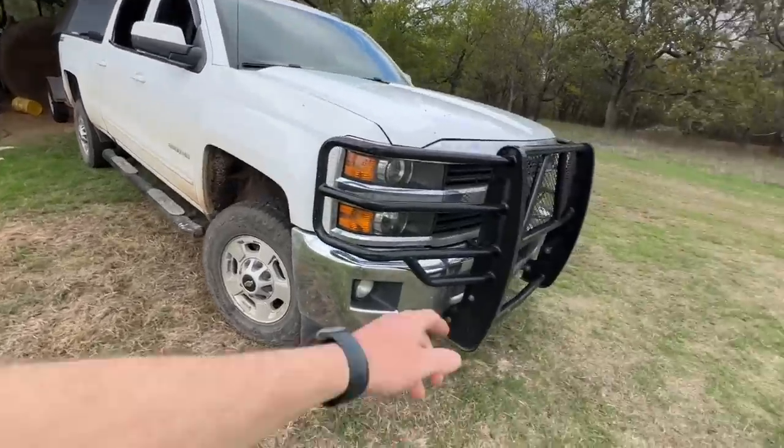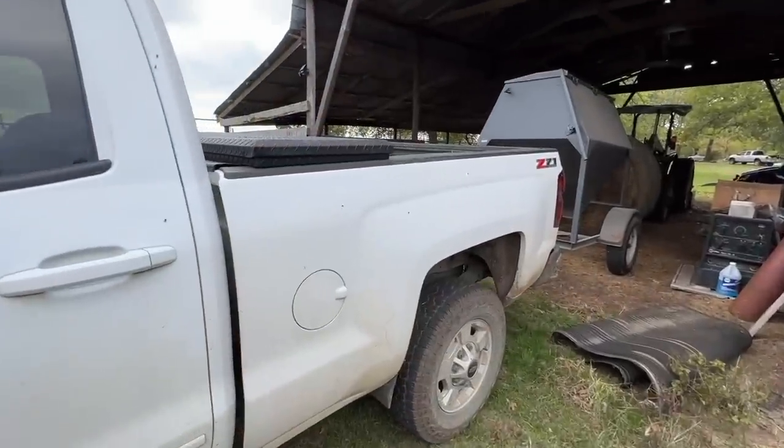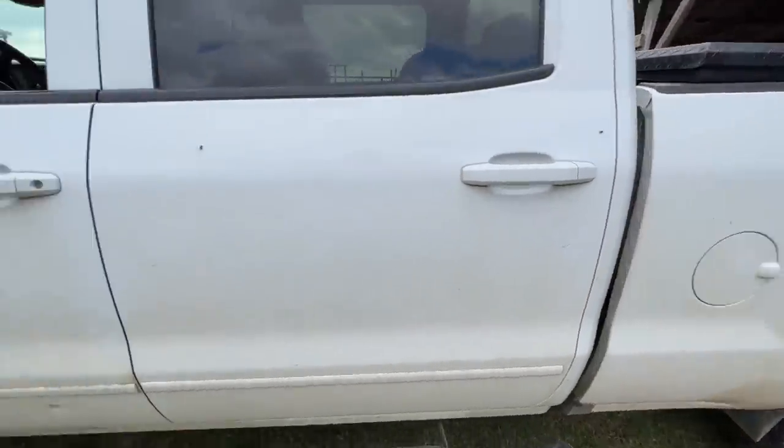Got the 1-ton bulk feeder on, so we're ready to head back to Davis to get some feed, and we'll go from there.